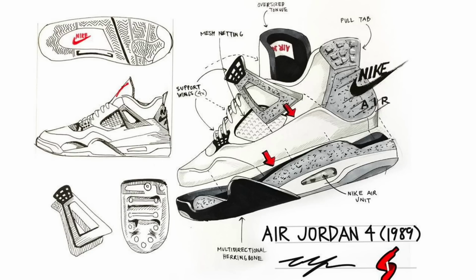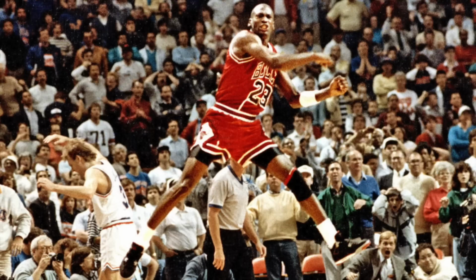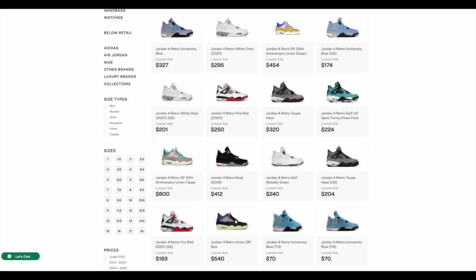The Jordan 4, such a classic model designed by Tinker Hatfield. Now, in 1989, they were released to the public, and of course, Michael wore these when he hit the shot over the Cavs in that same year. But since then, Nike has pumped out so many different colors of the Jordan 4 that we have lost track.